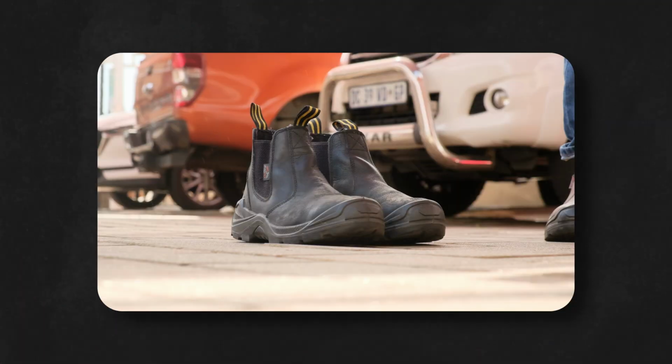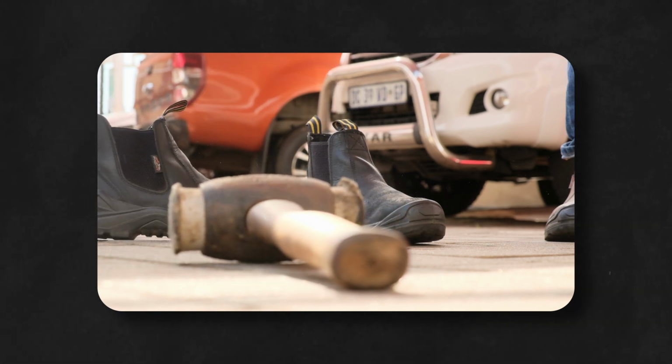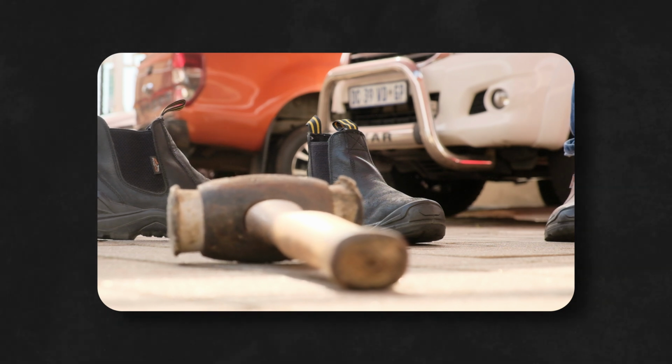Next, we have the toe caps. There are 3 different types of toe caps in the industry. First up, we have plastic, then non-composite, and then lastly, we have glass fiber and steel. These toe caps must be able to withstand the impact of 200 joules, which can be explained as a 20 kilogram object falling from 6 feet or approximately 1.8 meters onto the toe caps themselves.